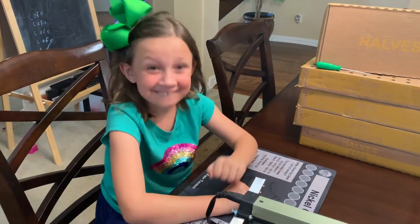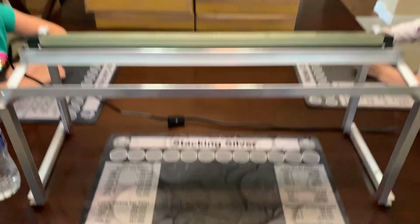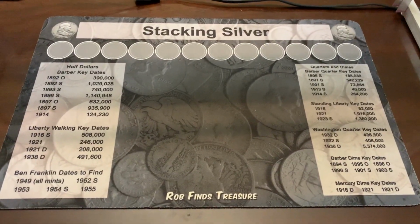Are you excited? Mm-hmm. Are you excited? Yes. All right, I got my little helpers. I got my Rob Finds Treasure stacking silver mat.